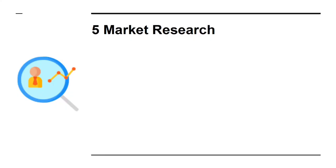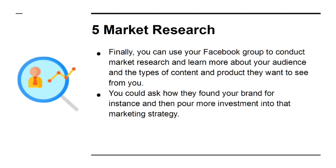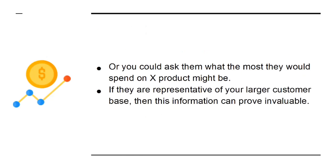5. Market research. Finally, you can use your Facebook group to conduct market research and learn more about your audience and the types of content and products they want to see from you. You could ask how they found your brand, for instance, and then pour more investment into that marketing strategy. Or you could ask them what the most they would spend on X product might be. If they are representative of your larger customer base, then this information can prove invaluable.